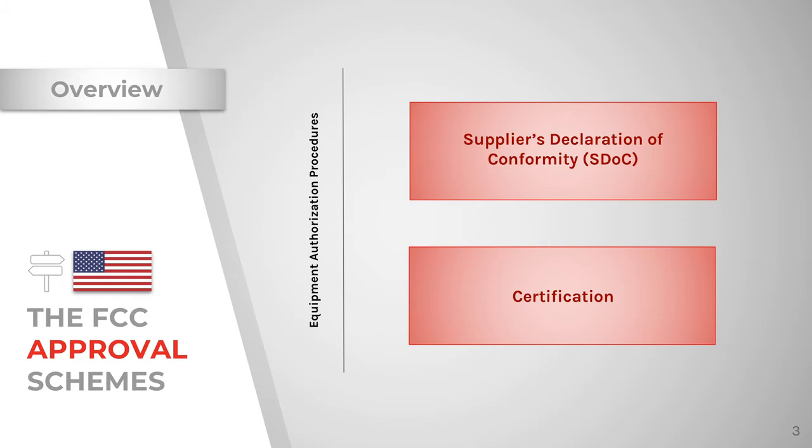And in addition, equipment subject to approval using the Supplier's Declaration of Conformity, or SDOC, procedure can also elect to use the certification procedure. Many products these days, for example, devices such as mobile phones, wireless local area networking equipment, notebook computers, and tablet computers, are a combination of radio transmitters requiring approval using the certification procedure and an unintentional digital circuitry requiring the use of the SDOC procedure.